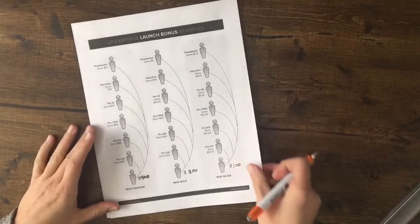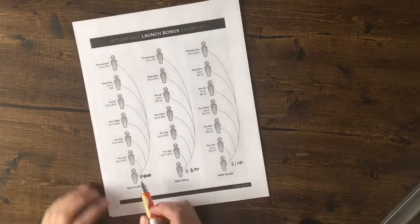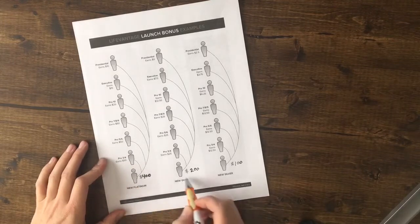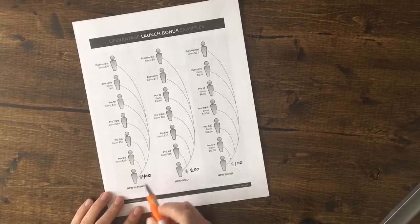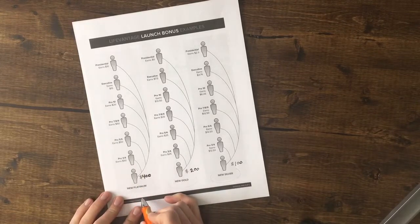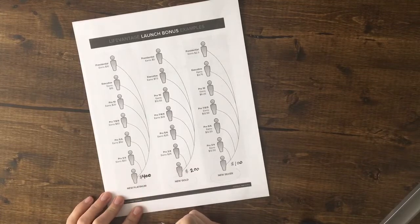So hopefully you guys can see this here, but this is going to break it down. Here's your Platinum Pack, here's your Gold Pack, and here's your Silver Pack. So those that just came in, you just enrolled somebody on a Platinum Pack, you're going to get that $400 bonus the next week.